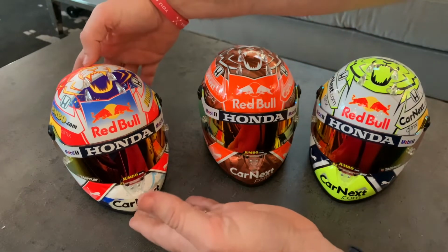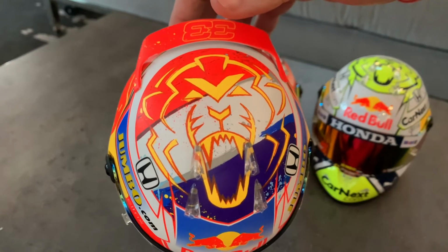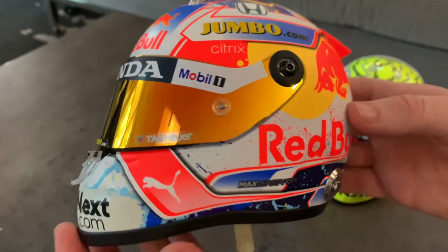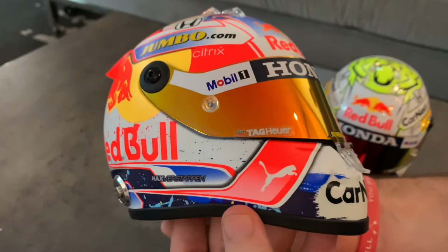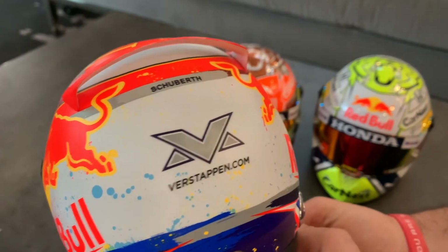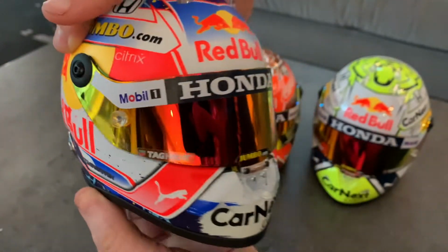And lastly, we have the Dutch Grand Prix, which features the lion over the Dutch flag. It's done in this matte finish, kind of splatter paint job. It kind of has a beach feel, which I guess, the Zandvoort track being on the beach, maybe that's kind of the idea that they were going with. Anyways, very cool helmet. Another Max pole and win.